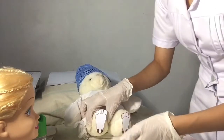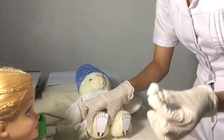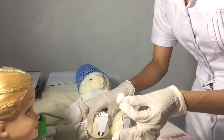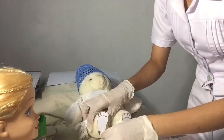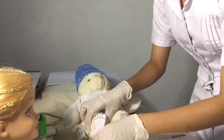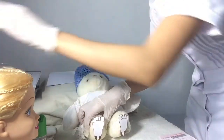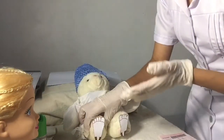So, after the selection of the puncture site, the area is cleansed with the cotton. So, I have here a cotton with alcohol, and I will clean it using this. Then, let's allow it to air dry for approximately 30 seconds, to prevent po yung mixture of blood and an antiseptic solution.